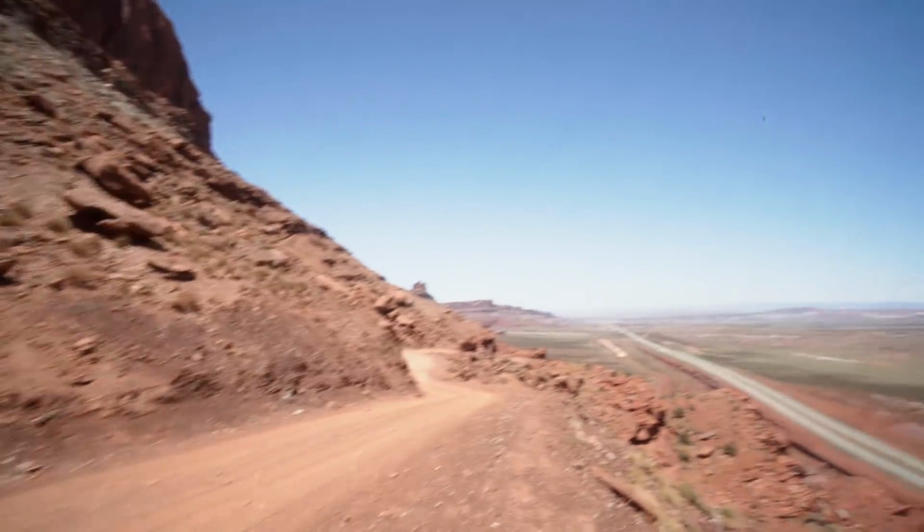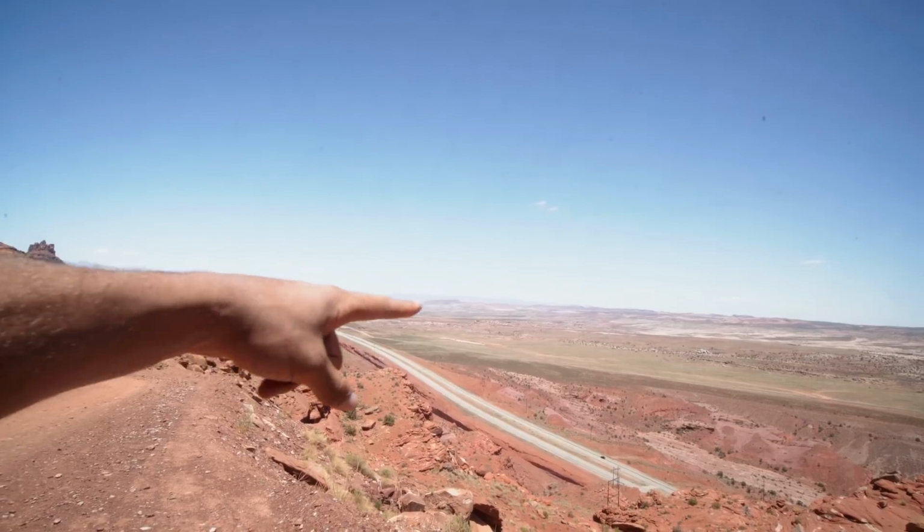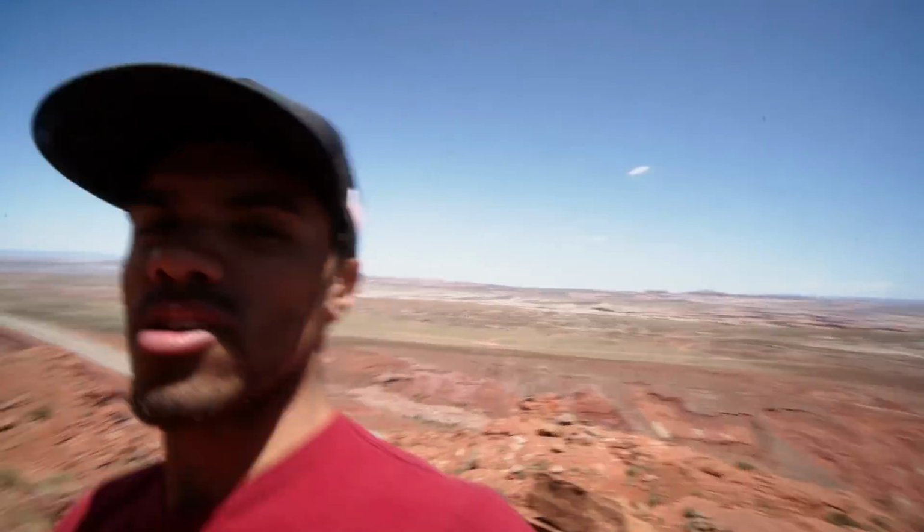Looks pretty cool. It's actually, if you look over there, it's teal-ish. Wonder what all that is. Cool colors out here. Very windy. We're done with Moab and now we're just driving through Utah. And this is what it looks like.